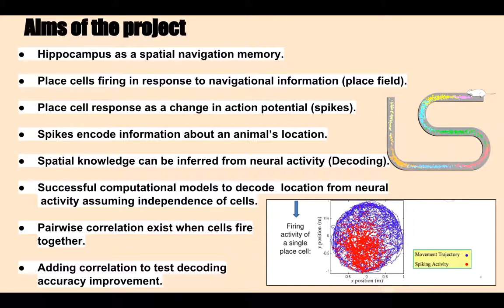However, for mathematical simplicity, most of these models neglect an important factor, and that is neurons are correlated. This project, therefore, aims to compare two statistical models of decoding from neural spikings, where one method has the assumption that neurons are independent and the other incorporates pairwise correlation. Once these are analyzed and compared, I'll be able to see really how including the correlation might improve the accuracy of the decoding.